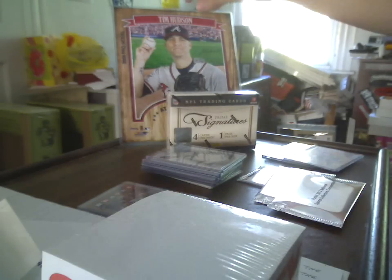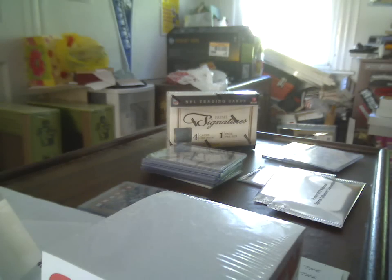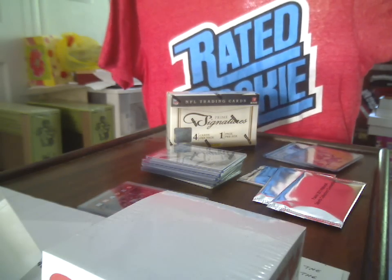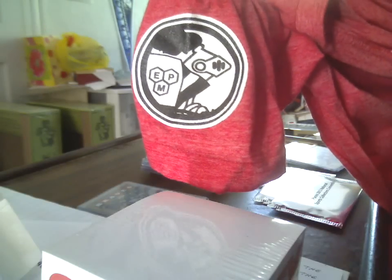But the major reason why I did all of this, again not knowing that I was going to get the Testaverde and whatever, was that I was kind of planning on taking a loss on this in order to get one of these. And it is the official Panini Rated Rookie t-shirt that a lot of you guys saw a lot of the Panini guys wearing at the National. Here's the little sleeve logo.